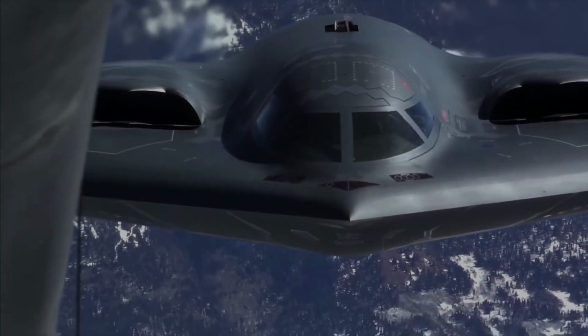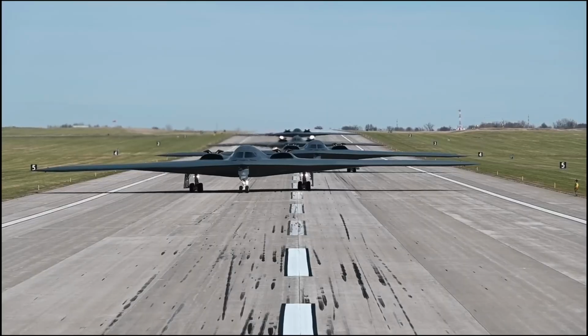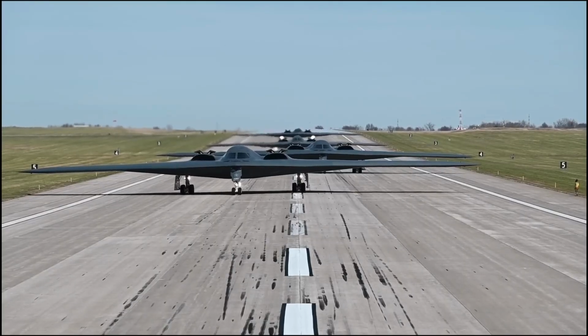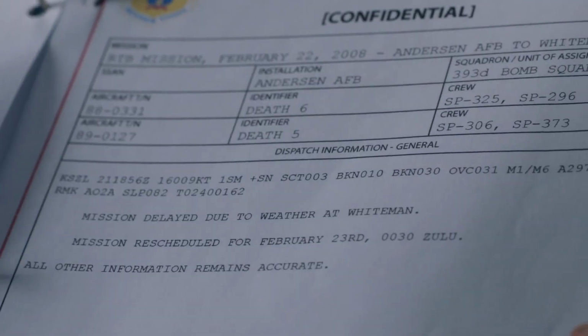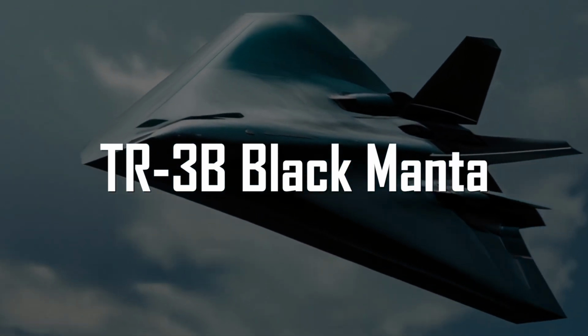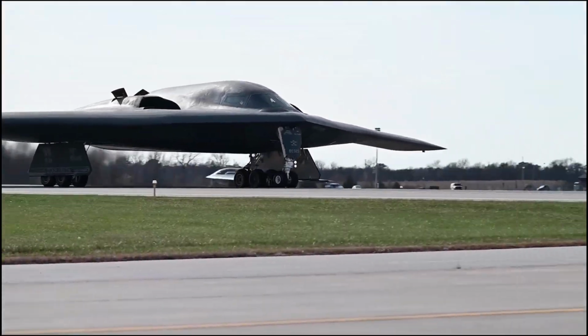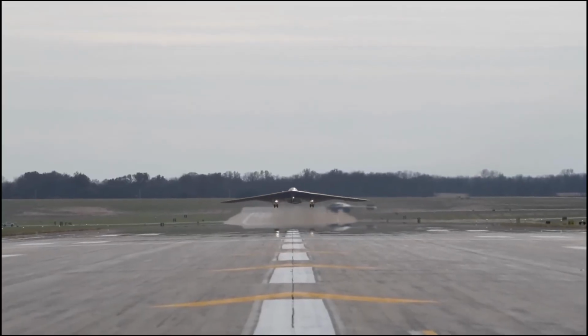Did you know that the B-2 stealth bombers liked something from another world? It's not just a plane, it's an entire mystery that the American military kept under wraps for a long time. Some believe it's the infamous TR3B Black Manta that everyone whispers about. The B-2 is a true marvel of technology, making it hard to detect.